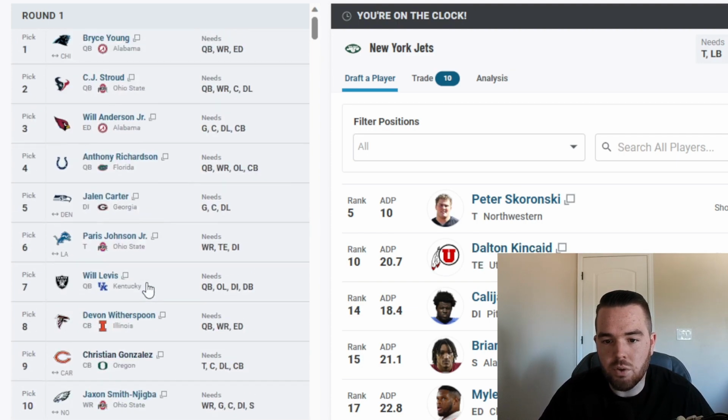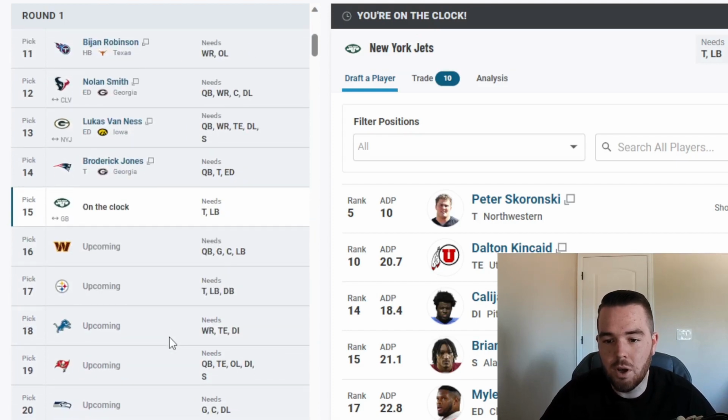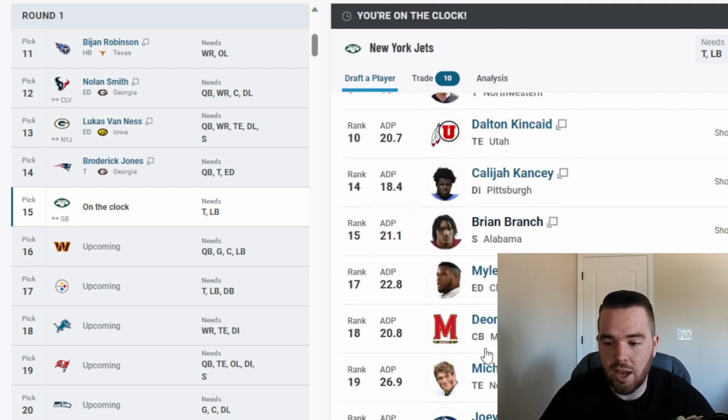But with this draft, Paris Johnson and Broderick Jones, who would be my two favorite guys for them, are both gone. Peter Skoronski is kind of similar to Elijah Vera Tucker, where I think he'd play better inside rather than tackle, but their inside isn't bad right now. Lincoln Tomlinson and Elijah Vera Tucker are pretty good guards. And then they just re-signed Connor McGovern at center. So it's really the tackle that I wanted to attack.